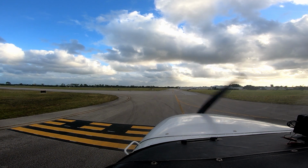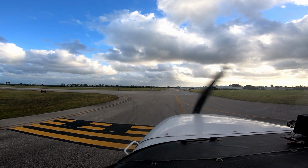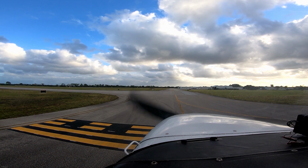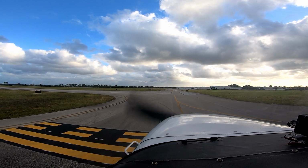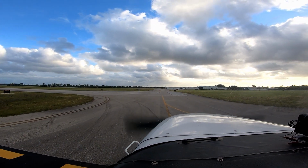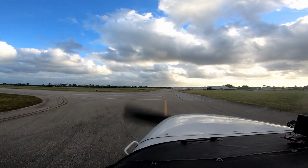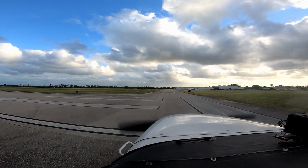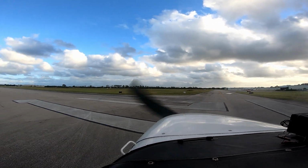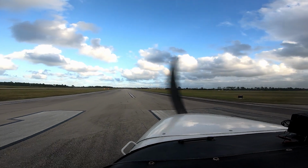Sebastian traffic, Cessna 5359 kilo for departure runway 10. Right traffic, staying in the pattern. Sebastian traffic. I'm in a high wing Cessna. Kind of pivot my wing to the right so I can see past the high wing to make sure you're not coming. Alright.